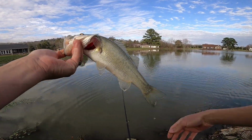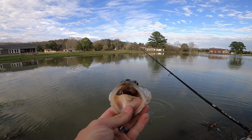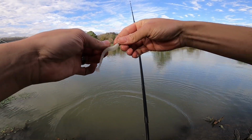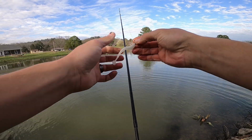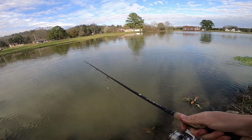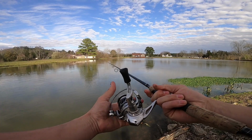There you go, guys. About a 12-incher, 13-incher. Not bad at all on the little minnow. The little tiny minnow. Check it out. This thing is doing work today. I've snagged a bluegill, caught a bluegill, caught like 4 or 5 crappie, and now I caught a bass. I've only been out here like a half hour.